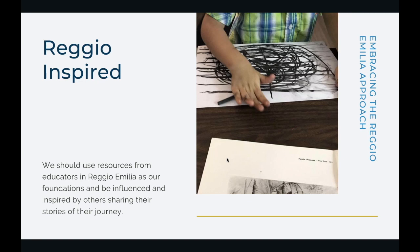Nobody is going to look the same, because the children and the parents that we currently have in our program are going to influence the way that we do things, the way that we set up our environments, the way that we communicate, because that's how it is. It's a really unique individual experience, and it's not a cookie cutter thing. It's not a checklist of things that you need in your space or anything like that.